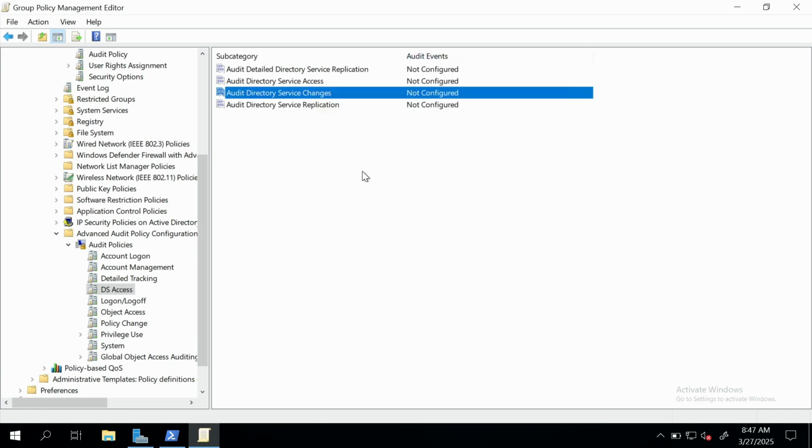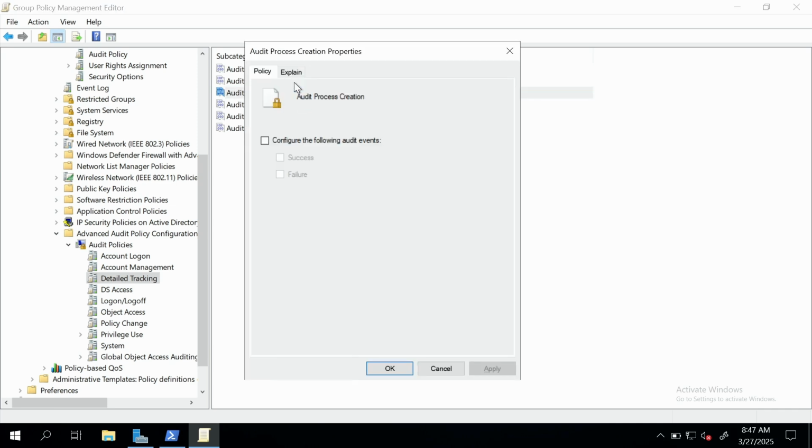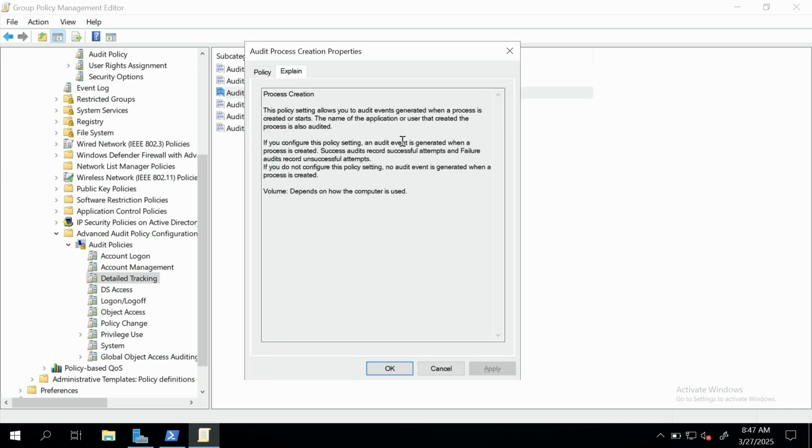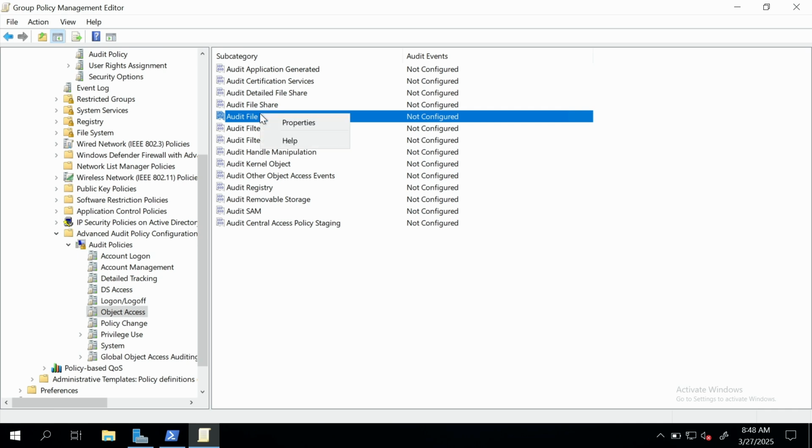So if we go down to audit process creation, that would be in detailed tracking. And what this is really saying, we'll just read the description, allows you to audit events generated when a process is created or started. So in this event, a group policy was created, and now a new process has been created as well. And then we want to audit the file system as well, and that is under object access, audit file system.